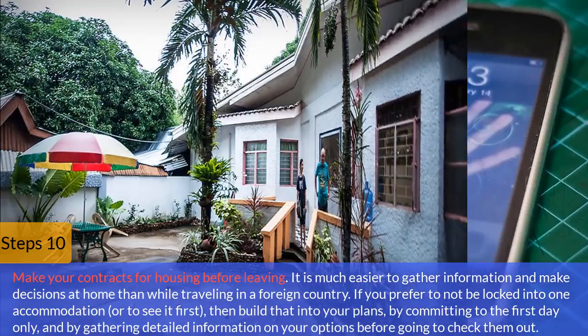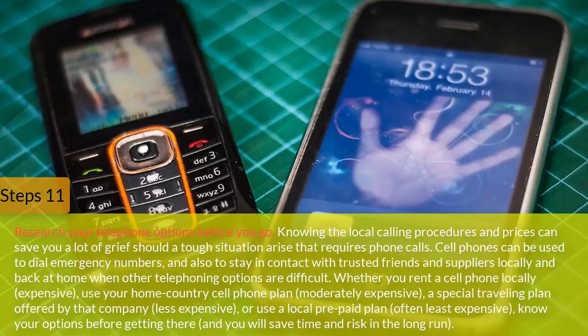Step 11. Research your telephone options before you go. Knowing the local calling procedures and prices can save you a lot of grief should a tough situation arise that requires phone calls. Cell phones can be used to dial emergency numbers, and also to stay in contact with trusted friends and suppliers locally and back at home when other telephoning options are difficult.